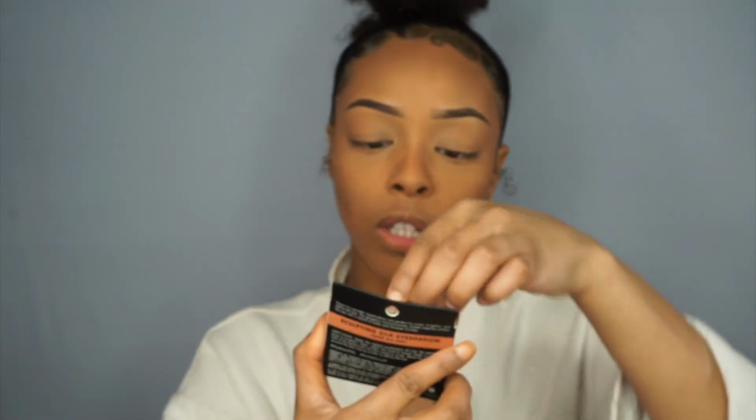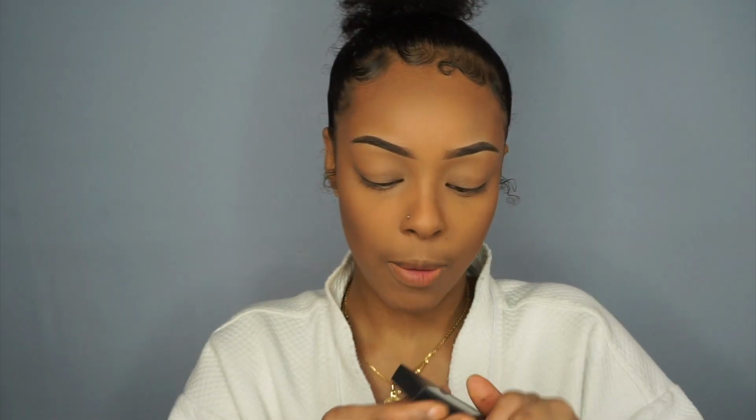For eyeshadow, I got this 3-pack of e.l.f. eyeshadows and it's called Rosé All Day. That's so cute. I'm gonna do a basic eye look. Okay, with the larger brush, this is not drugstore, I'm sorry, but I'm gonna take this lighter color and just use that as my base.